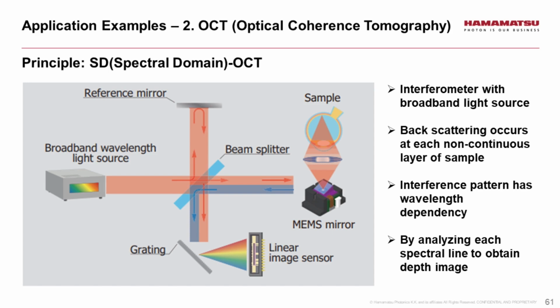And by checking each wavelength interference, you can get the depth information of the sample. Basically, the interference pattern has a wavelength dependency, so by using this scheme and analyzing each spectral line, you can obtain the depth image of the sample.